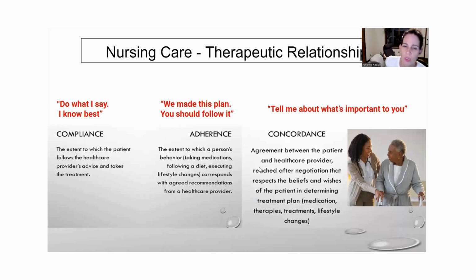Okay. So we're going to get into nursing care a little bit while people are in the hospital. And I like this slide because it talks about how we used to say that patients should be compliant. And that is, I am the healthcare provider, and I know what is best. I have all this evidence. We know what works, and I'm going to tell it to you and expect you to follow it. And that is compliance. So we moved away from that because we understood that it was really paternalistic and most patients didn't react to it, although some did.